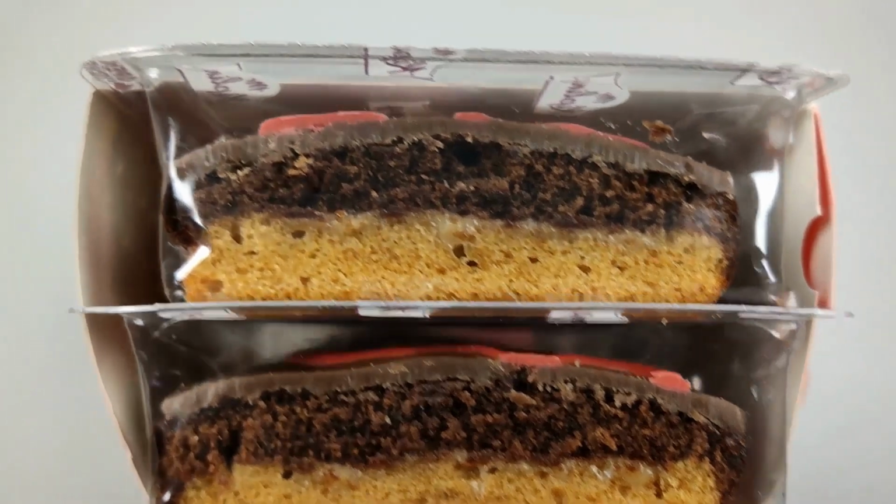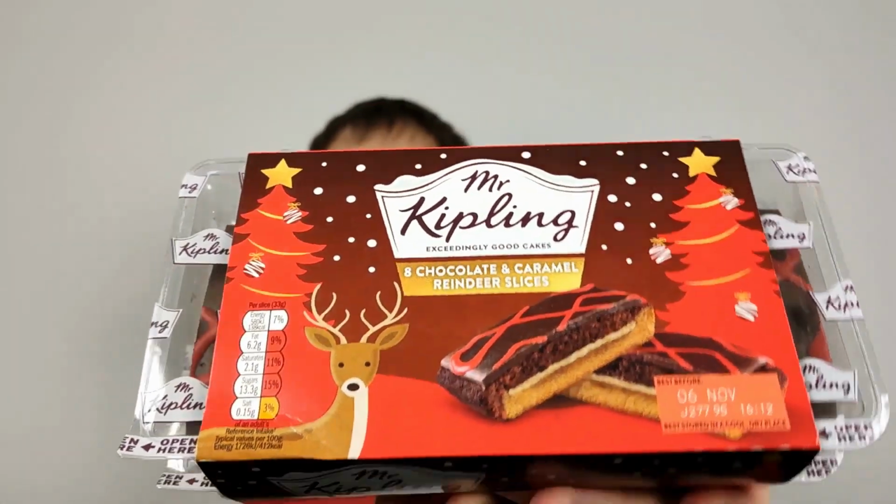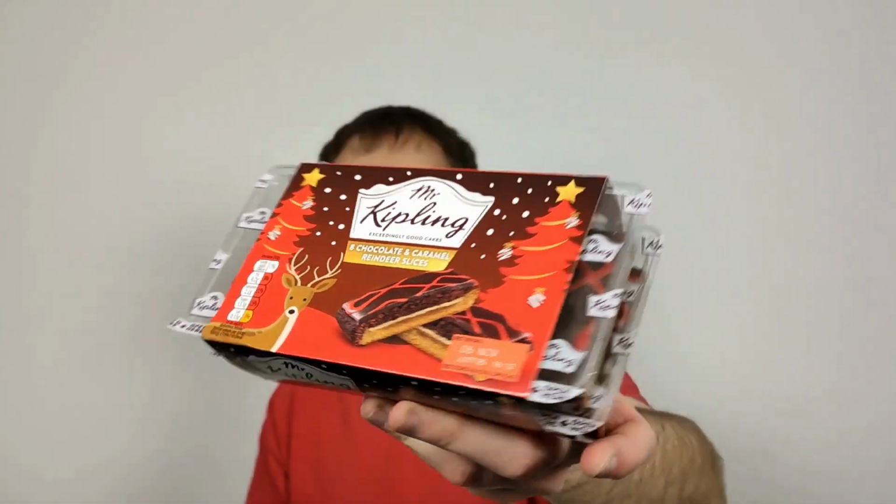So they come in this transparent packaging. It's massively excessive packaging here. I say it every time. You'll see in a minute when I open them, but there's so much space between the packs in these. It's ridiculous. They're literally probably about half the size of this box is what's actually required.